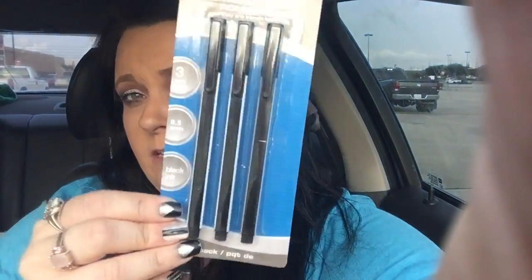They're so pretty. They're like paisley print. So I got this box of nails. I also got these pens. They're 0.5 millimeter black ink. So, got those. They look like my other ones that I had before.